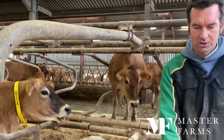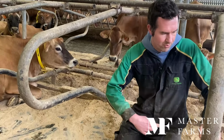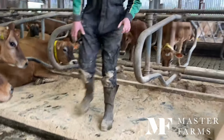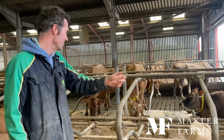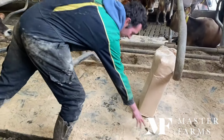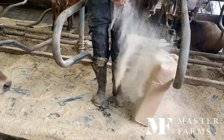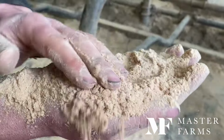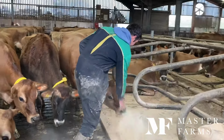But what we also do to make sure they stay nice and clean is every day, once in the morning and once in the evening, we come along and brush off any muck. Then we use a hydrated lime from a company called Nadins, and we spread that on the back of the bed along here. And then we also come along with this, it's called a powder bed. It comes from Platts, and it's a sawdust type product. We just spread it along like that. Just literally chuck it down.